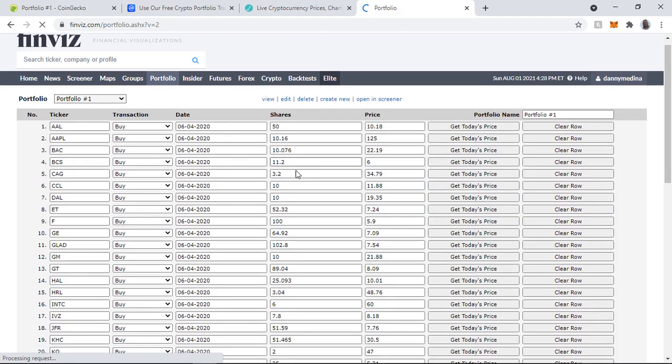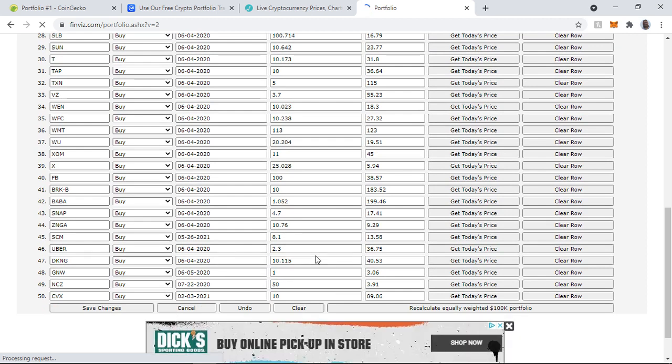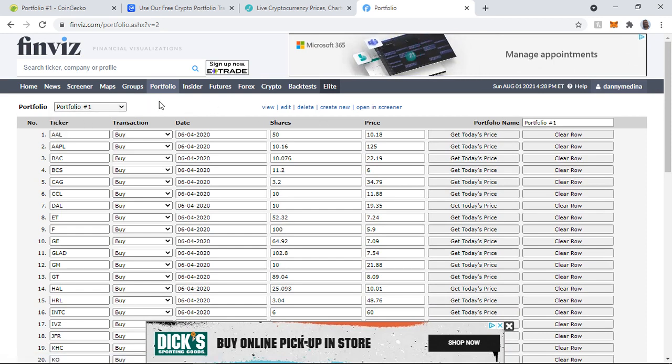If there's a new stock, then you add a new row. Well, this one is full. That's the other thing. The free version is limited to 50. Then you have to create another portfolio and do another 50 and so on. That's why I have 1 and 2. So you just add another row. I'll show you number 2.